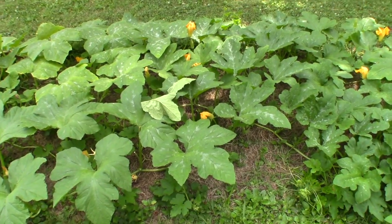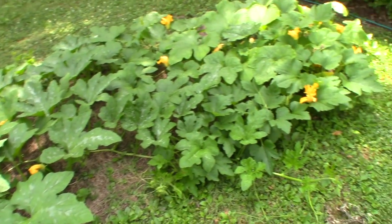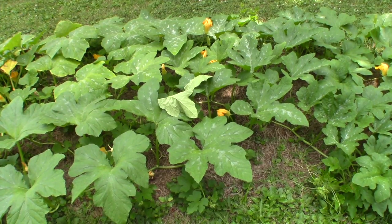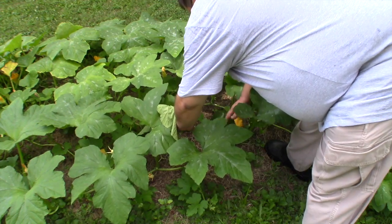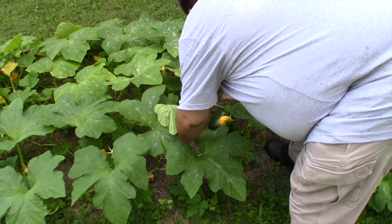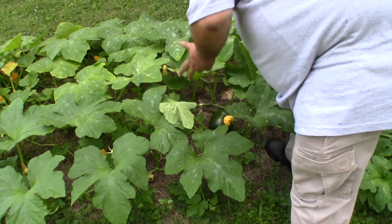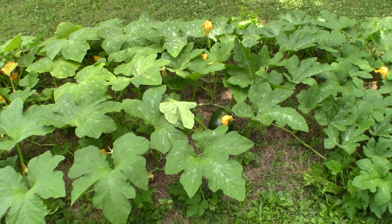Okay, so here's the pumpkins. They're pretty happy. Big plants. So I'll show you the biggest one here. There's 4 or 5 growing down in here. So hopefully you can see that. Pumpkin growing there. And like I said, there's more smaller ones growing all down in through here. So definitely going to have some pumpkins. See a couple more over there.